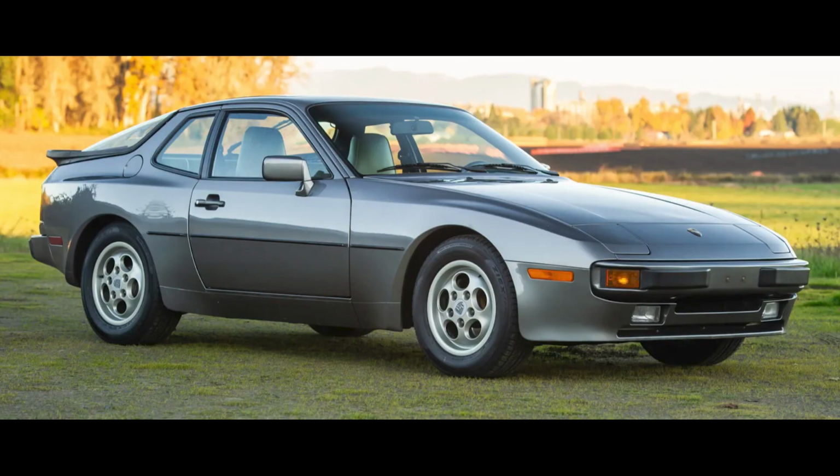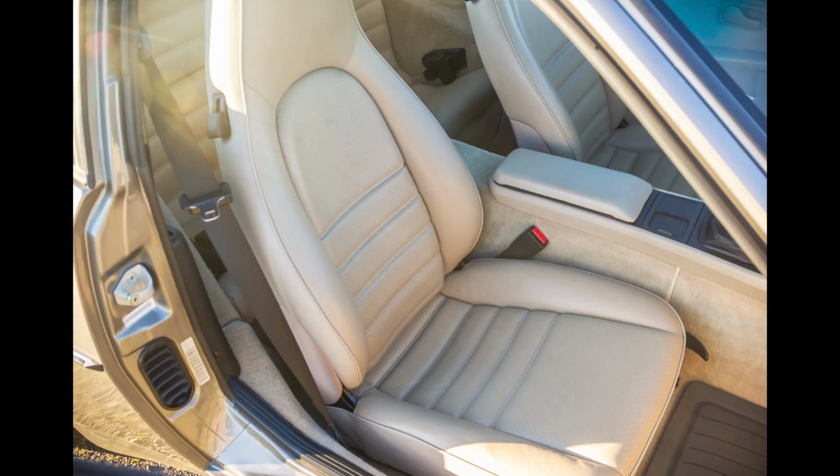A stone gray 1988 944S with 71,000 miles presented by a great seller sold for $28,000. A 944 in exceptional condition, this was well sold.